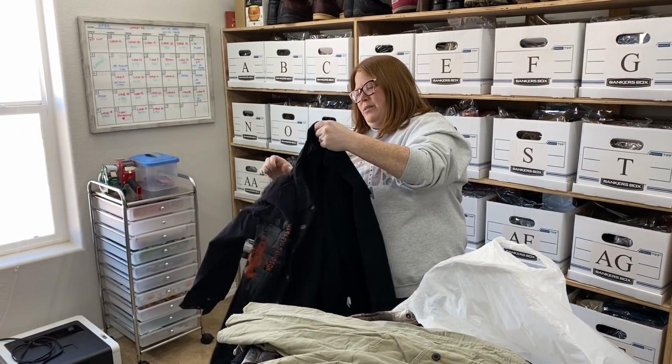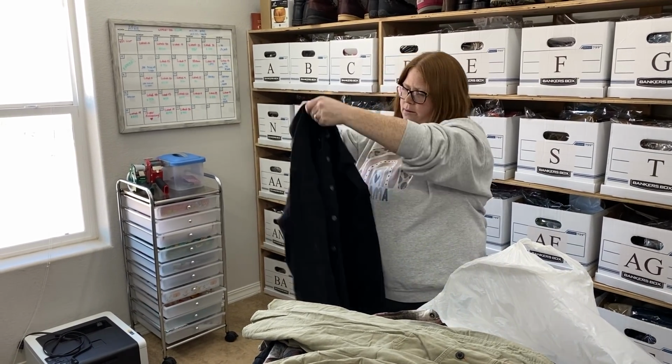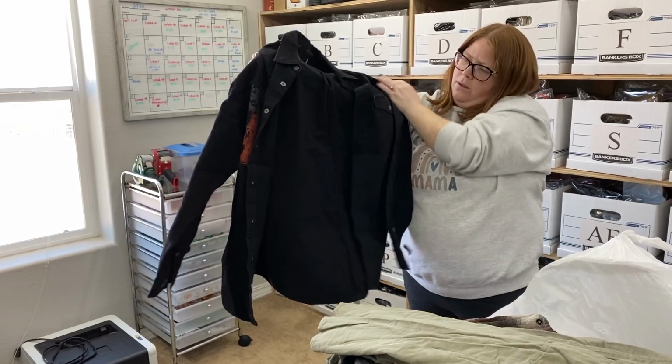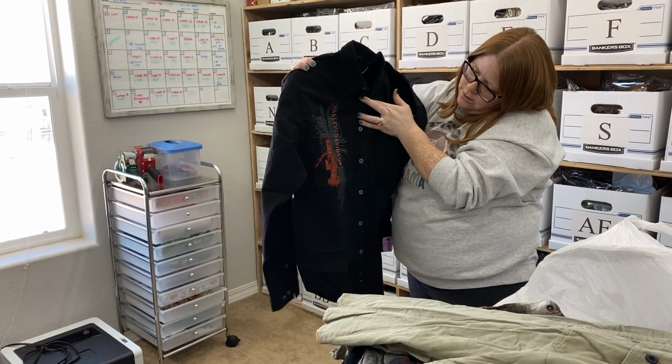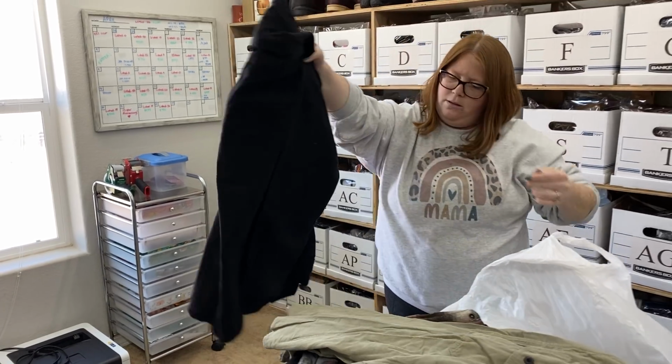This feels almost like a denim jacket. This is a medium. Has that on it. That's pretty much it on that one.